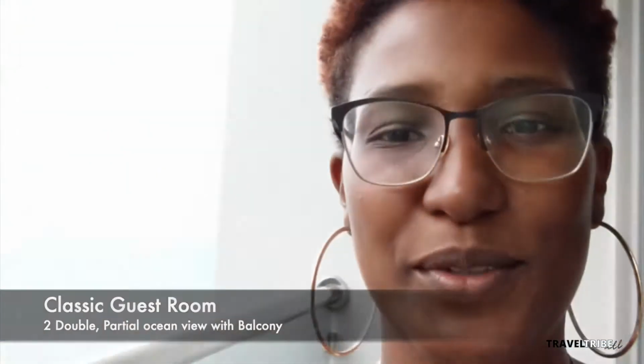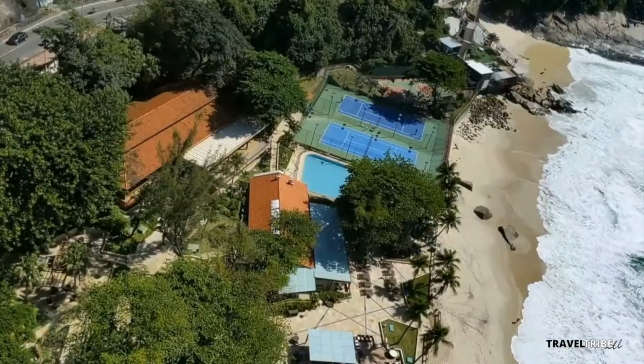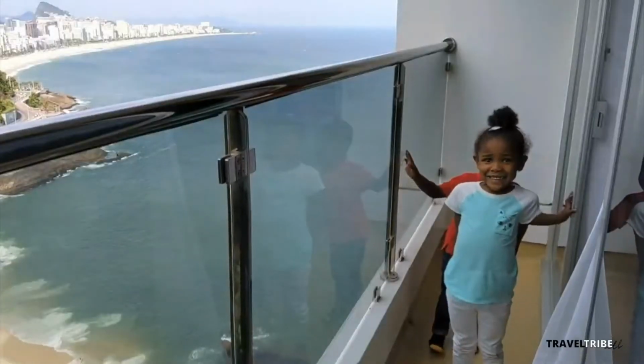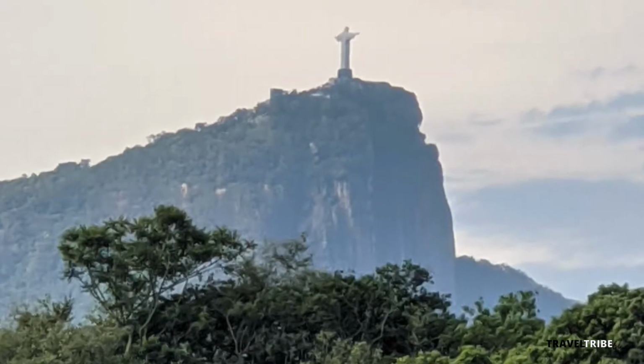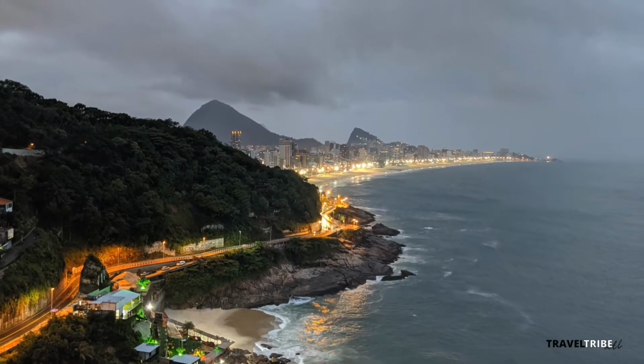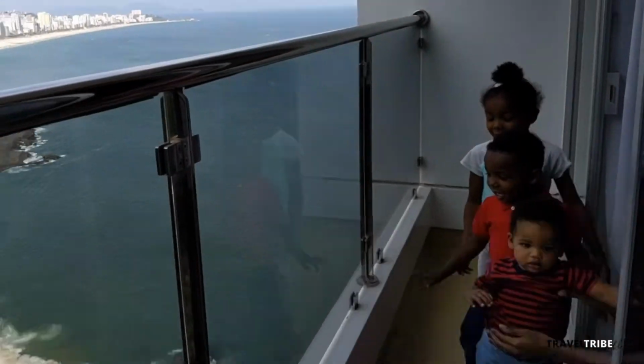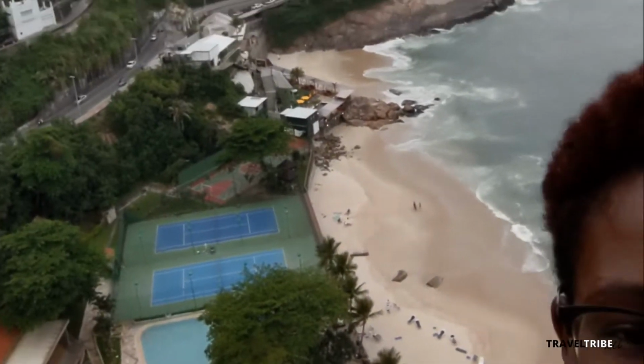Here's the view from the room. We rented the classic guest room with partial ocean view. We could see Christ the Redeemer in the distance from our balcony. The sounds of the city and the beach at night were mesmerizing. We loved that the glass railing let the kids get to see the views as well.